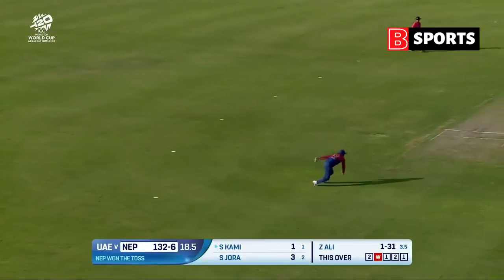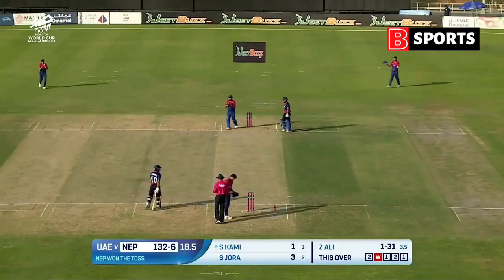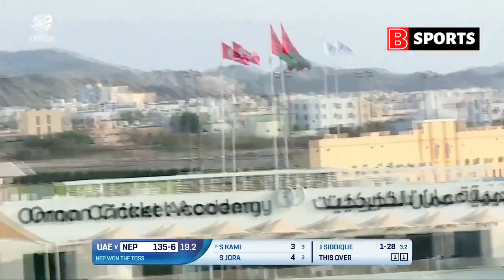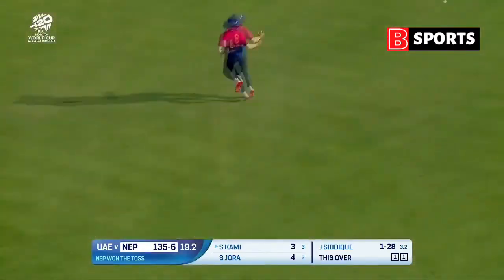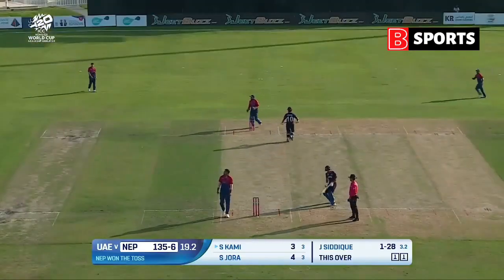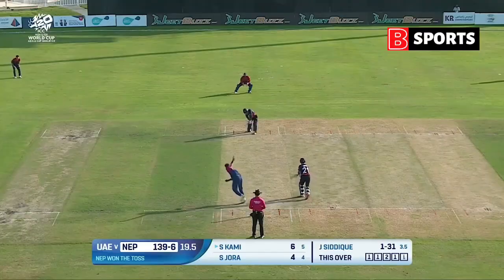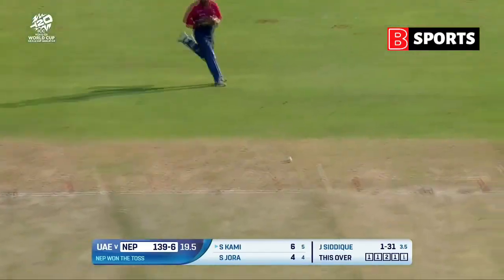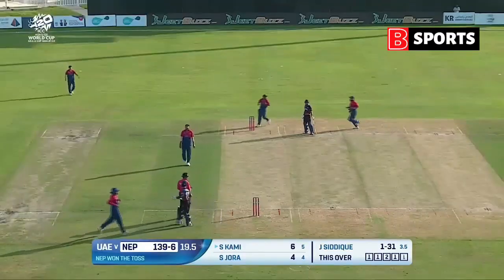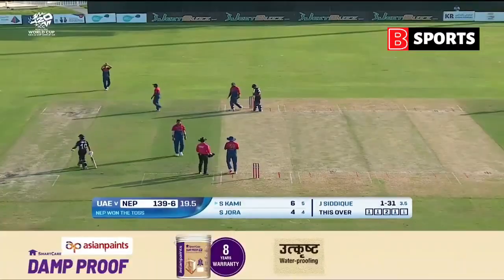Into the offside. Very elegant batter for someone who's as low down the order as he is, Sompal Kami. Instead he goes to the cutter. It's helped away over the offside, should get a couple. Good game of cat and mouse between the batter and bowler. Kami reacts quite nicely. The bye. Brilliant yorker. Going to miss the leg stump, but it's been a showcase in death bowling of the highest quality from Junaid Siddiq.